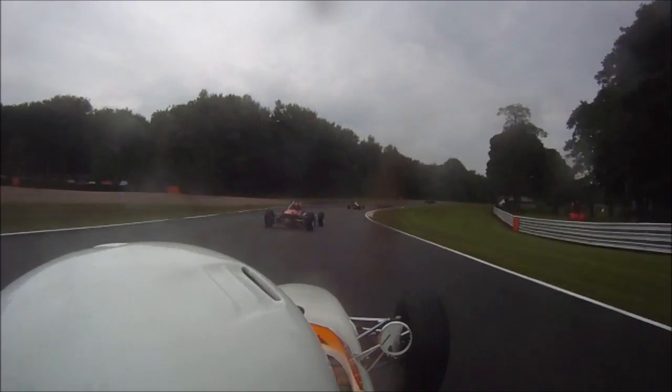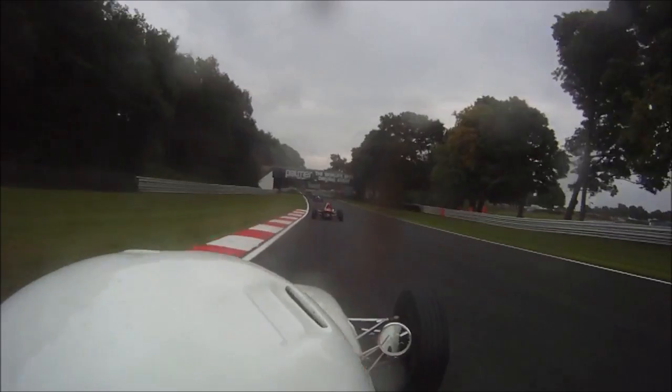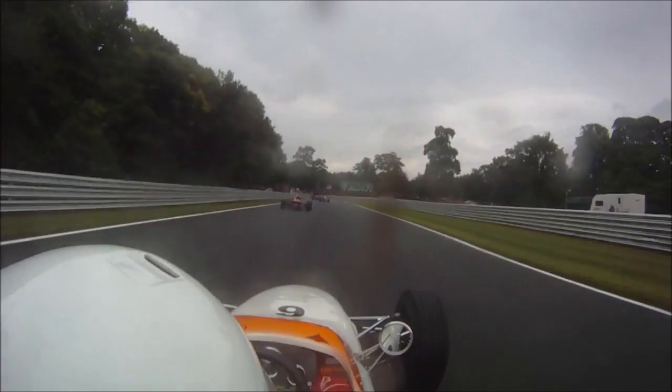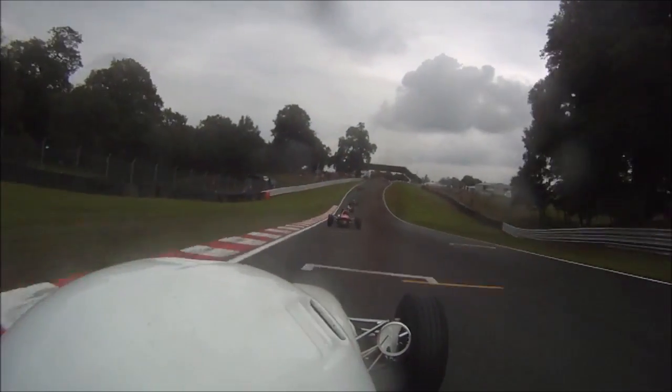Into Druids Bend then. The double apex right-hander. Now down towards Lodge Corner. Baird looking in his mirrors. It's Danny Stanzel trying to challenge him into Lodge. And he does. He's trying to go round the outside again. Don't think he's able to do it this time though.